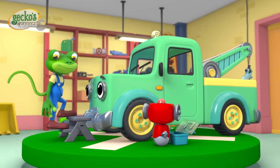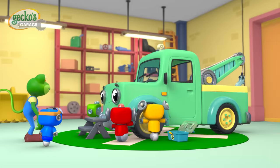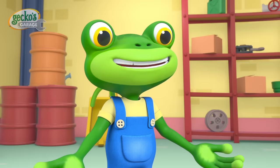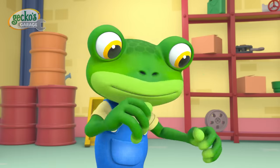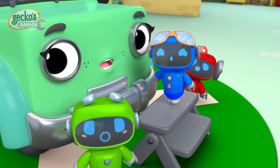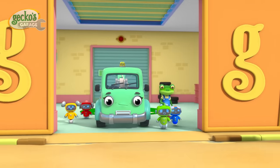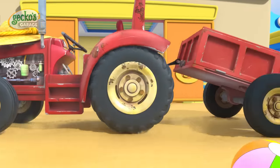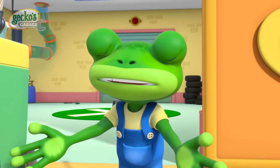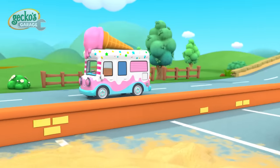Good as new. Oh, our dear friend Tilly, we love you the best. Now what you need is a well-earned rest. But first, go outside. You all deserve a special treat. Ta-da! If we can't go to the beach with our friends, we can bring the beach to us.